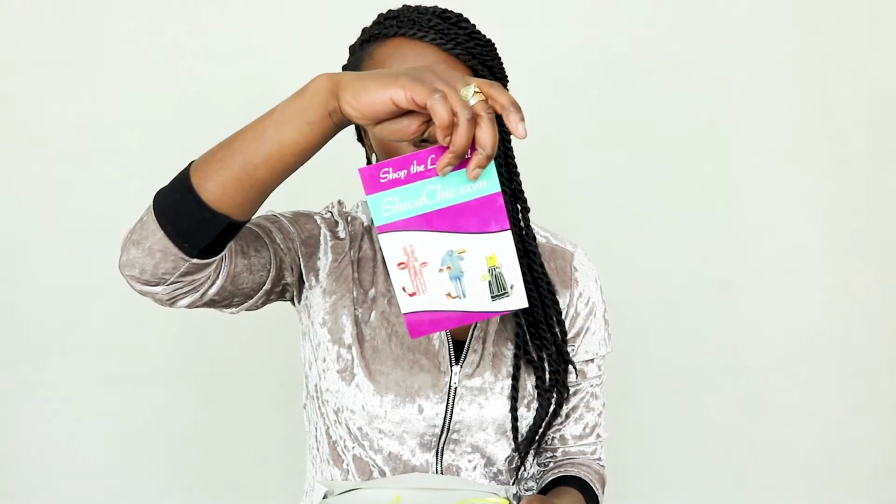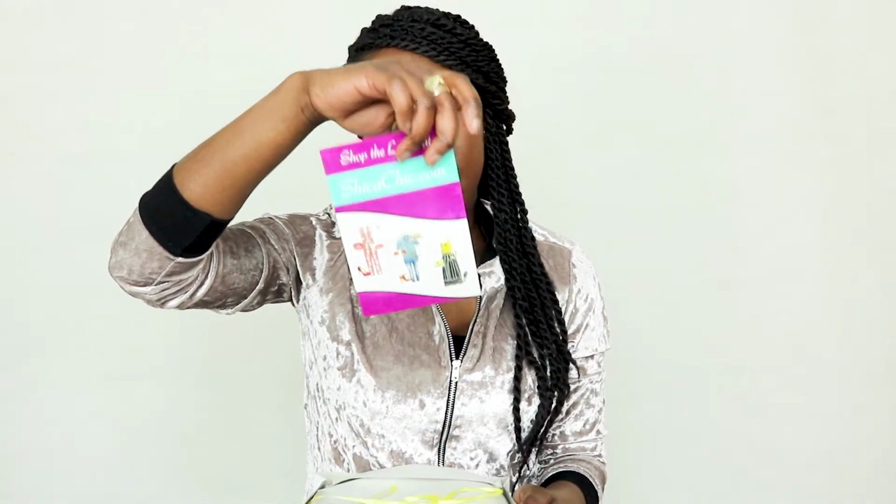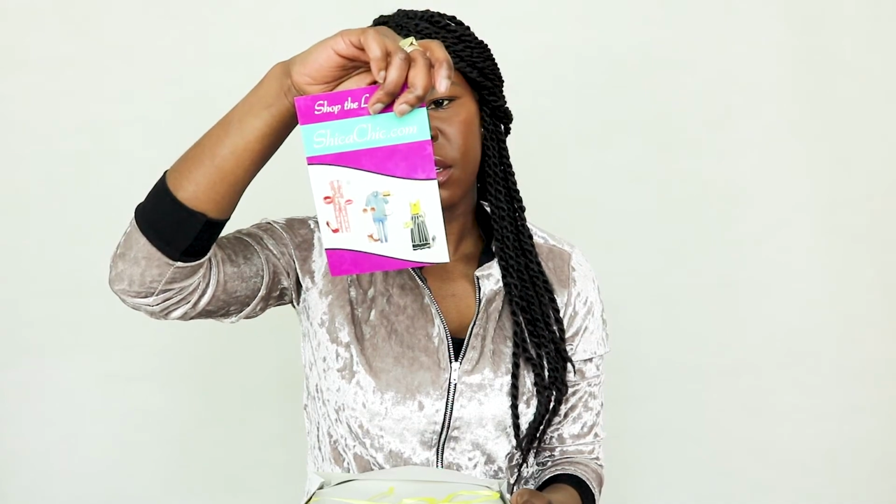Okay, this box is going to be ripped open. Wow. So this is inside of the box. We have this card that says shop to look at siskachic.com. So it has some stuff. I guess they sell clothing and stuff like that. They have clothing on here. So yeah, I'm not sure what this is.